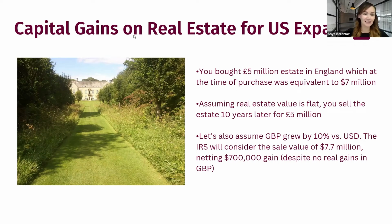Let's say it's a nice estate you're buying for £5 million, which at the time of purchase is reported to the IRS as $7 million US, given the exchange rate at the time. Again, the real estate value stays flat. So 10 years later, you decide to move back to the States, you sell your estate in the UK. Again, it's valued at the same £5 million, so nothing changed. However, the currency exchange has changed, and let's say the pound has grown by 10% against the US dollar, for example. So again, the purchase price was reported at 7 million. If the pound has grown, the sale price is 7.7 million in US dollars. So now you've got a $700,000 gain to report to the US, even though you haven't really made any money on that deal, right?